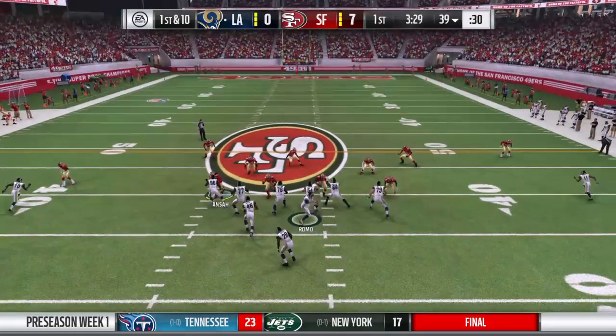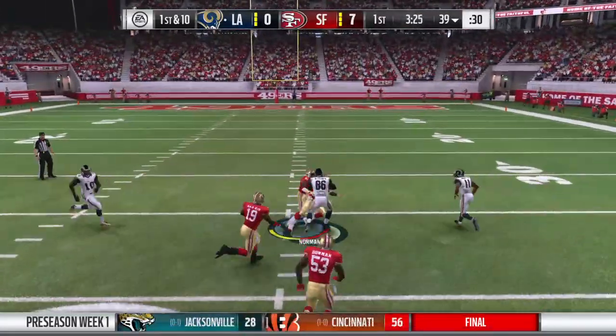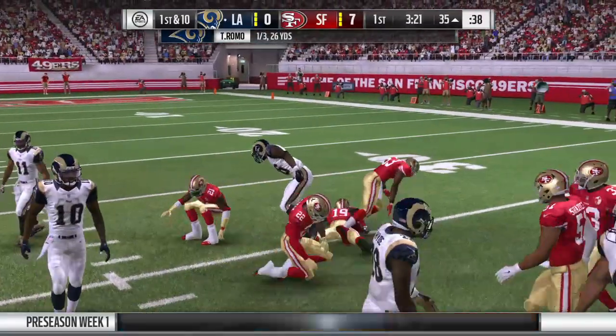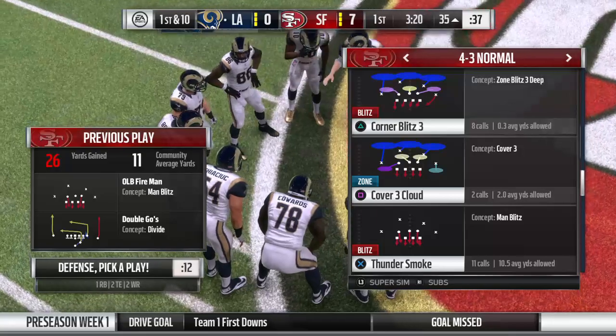They said, all right, appreciate it, guys. And they took the ball downfield and stuck it in the end zone. And that defense wasn't out there long. They'll be trying to keep it short here. 26 yards on the pickup there. And that leads to a Los Angeles first down.